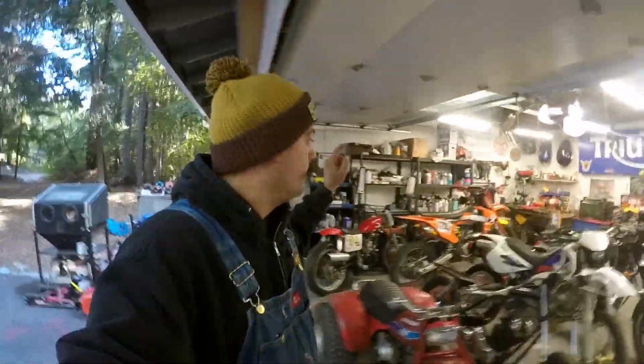So I'm going to empty out all the bikes, and we're going to get to work, and we're going to get to the bottom of this KTM and figure out what the heck is going on with it and why there's a giant hole in the freaking head.